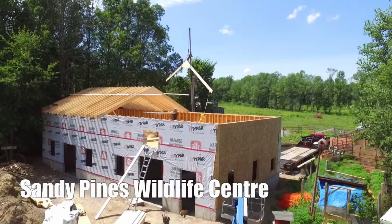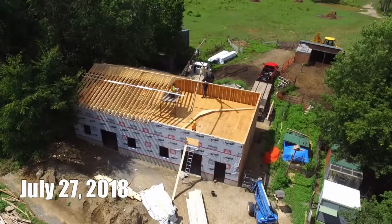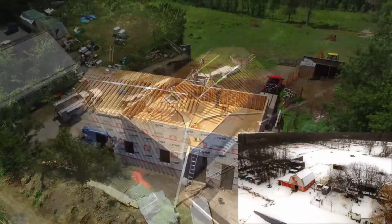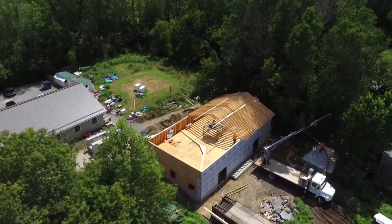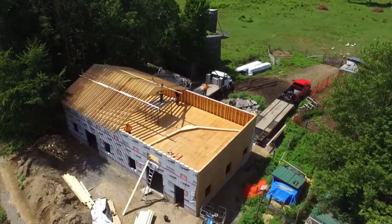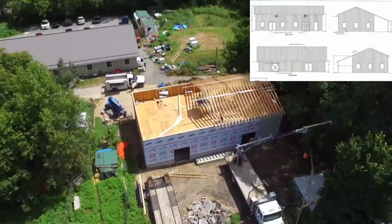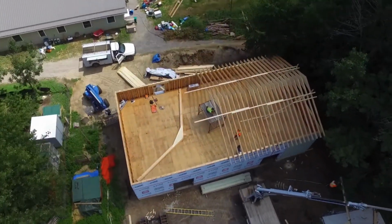Hey guys, things are really flying up here at the Sandy Pines Wildlife Center, and I don't just mean drones. As you may recall, a terrible fire in January of this year destroyed our barn, but thanks to your generous donations and numerous fundraising events, work is progressing rapidly on a new barn and aquatic center, which will immensely improve Sandy Pines' ability to care for water birds and semi-aquatic mammals.